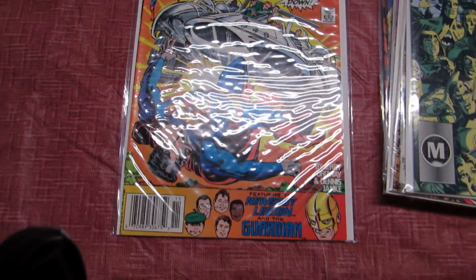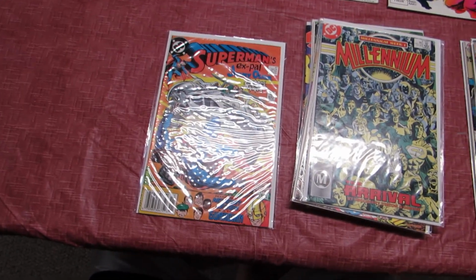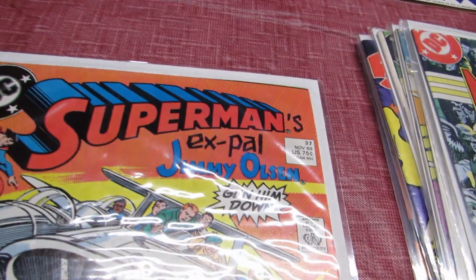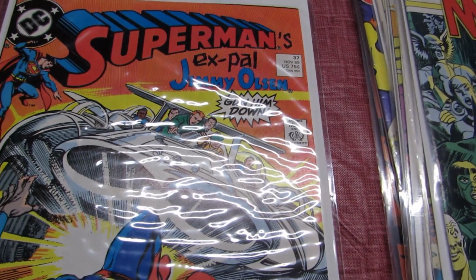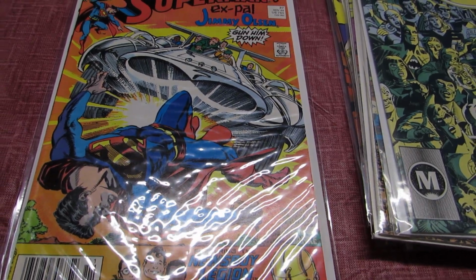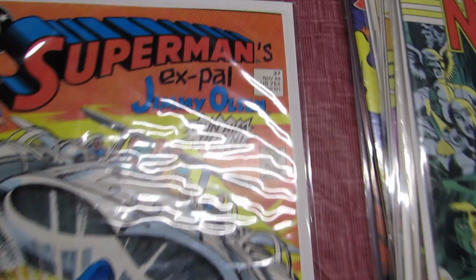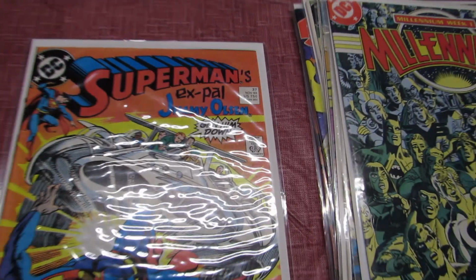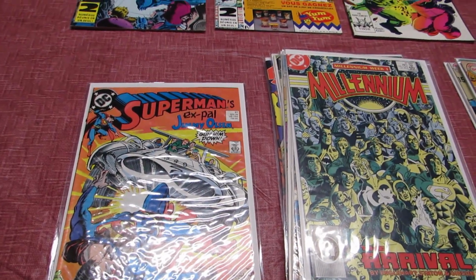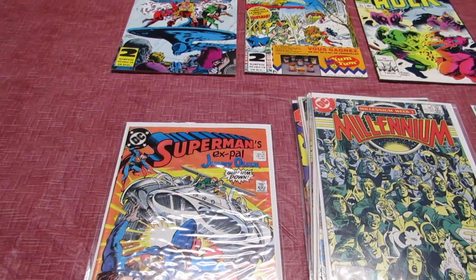And this one I thought was really cool because it looks like it has an old cover. Oh, there's a glare there, but it's a really cool cover. Superman's Pal Jimmy Olsen. Kind of looks like an old vintage Silver Age kind of look to it. Really cool looking, and that was only 50 cents also. So, alright, let's move on to the next pile here. I'll pause this for a minute and pull those over.